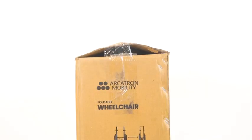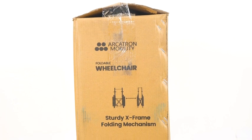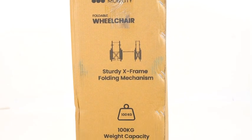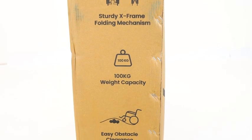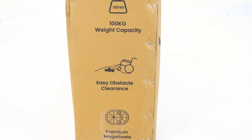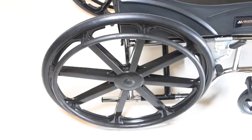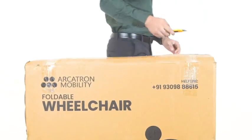The wheelchair comes with a sturdy X-frame crisp folding mechanism, which is easy to use and lightweight. The maximum weight capacity is up to 100 kilograms. The 8-inch front castor wheels help you to clear obstacles with ease. And the big 22-inch mag wheels make it easy to move. So why wait? Let us unbox.